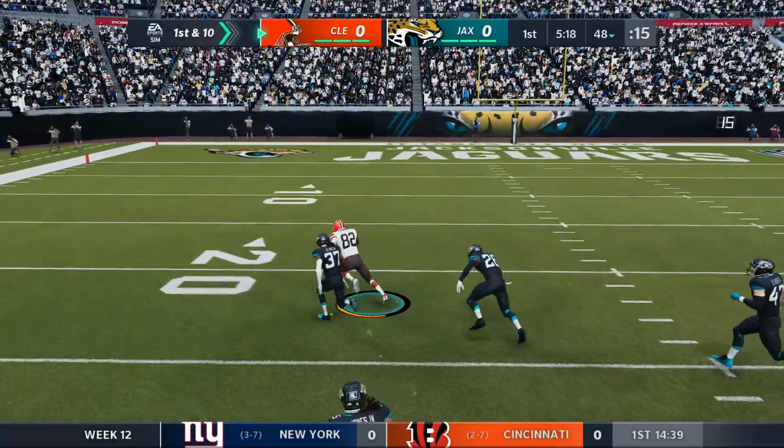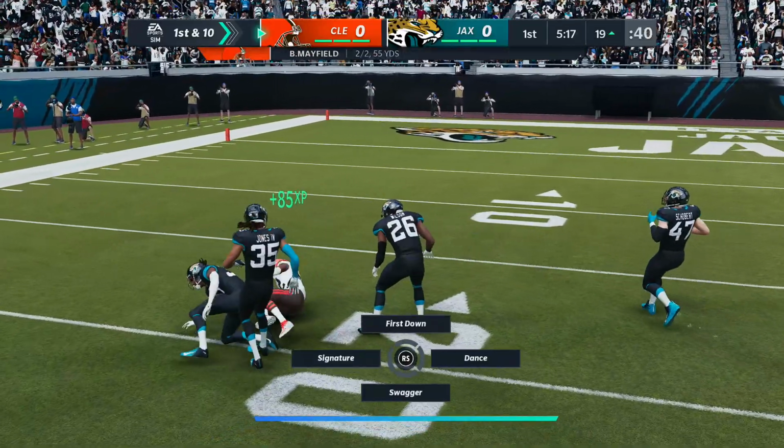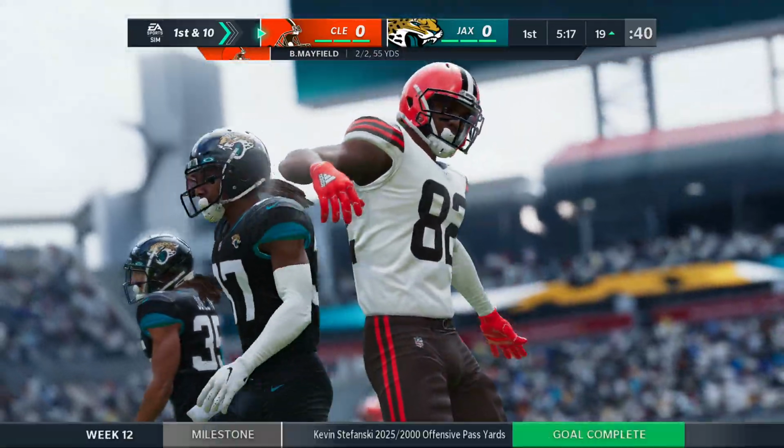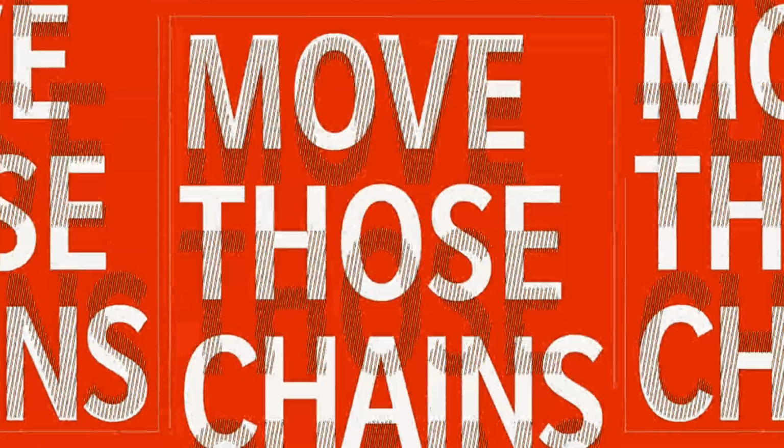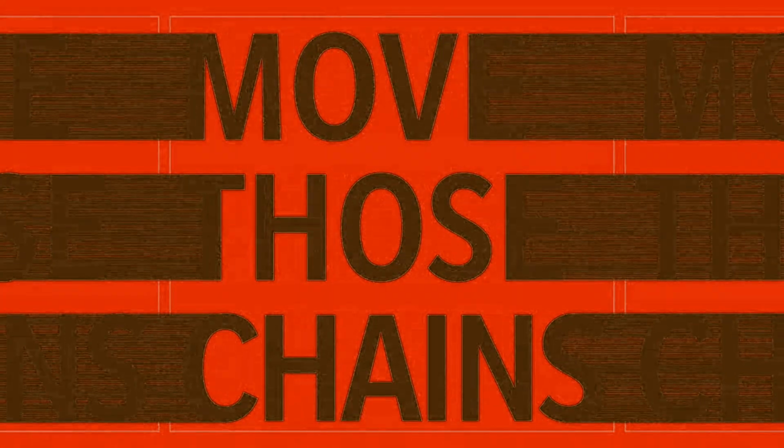Now this throw, caught left side. And they'll wind up getting this one all the way down inside the 20. A big play on the catch and run, covering 34 yards.